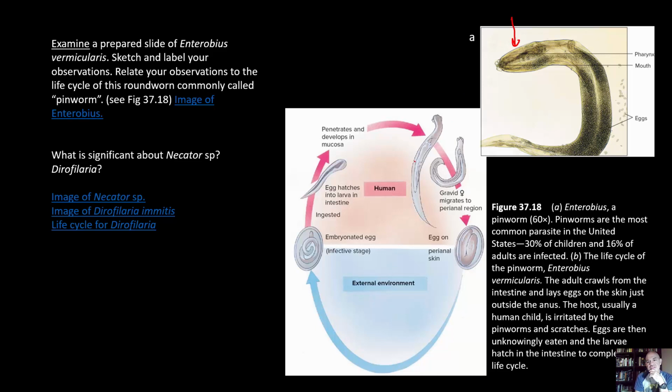And there in the upper right you can see they're pretty small animals. So this is the cycle, the external environment. The eggs are picked up from the environment, there on the bottom. So the egg with the embryo gets ingested, hatches, and then goes into the mucosa of the intestine, pretty much there in the rectum. Then again, the females come out to the perianal region, which creates a big itchy sensation, and then they deposit their eggs so that they get out in the environment again. So that's the life cycle of an important parasite, especially when it comes to children.